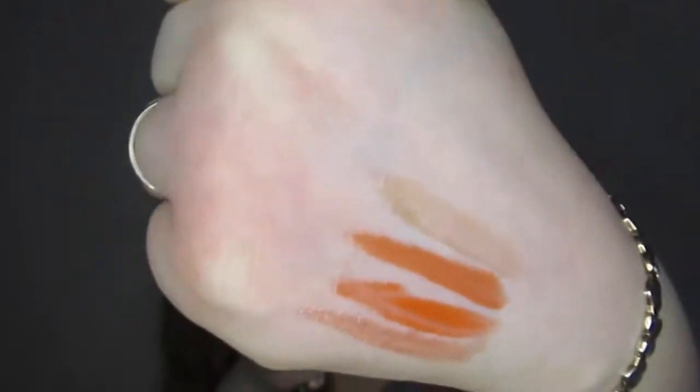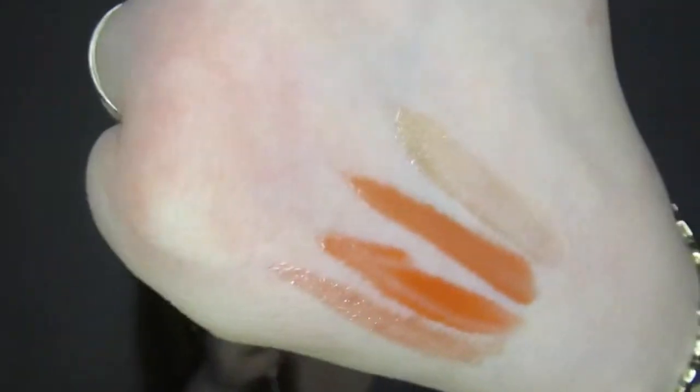The next thing that I got is these 4 lip glosses, and I used this one today, but they're mini lip glosses. I do think some of them will look good on somebody that's a deeper skin tone than me, but this is what they look like. They are good lip glosses. They're not too sticky.